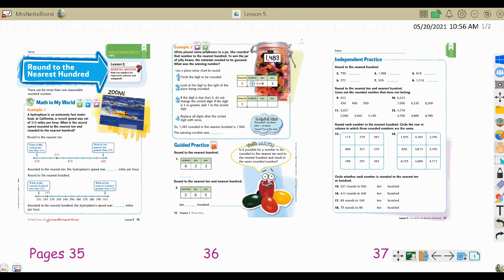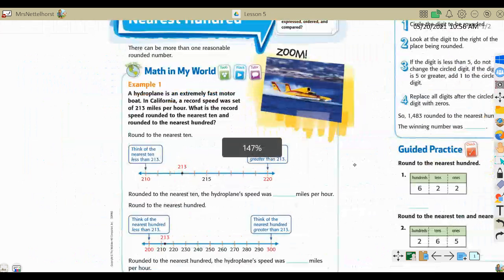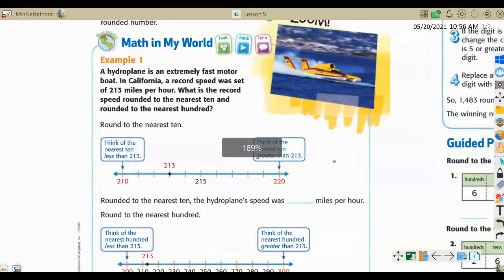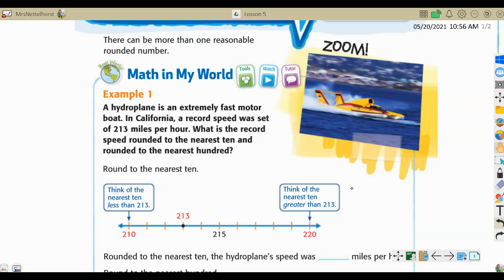Okay, so we are doing these 3 pages, pages 35, 36, and 37. So let's get started. You should have watched my 2 instructional videos already so that you understand the steps. I will be referring to those videos. So if you haven't watched them, you may find you're a little lost. You might want to pause this and go back to the other 2 videos.